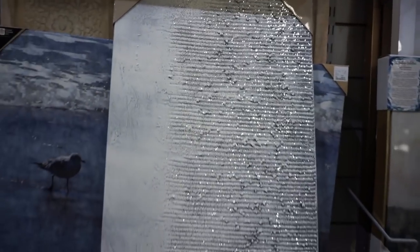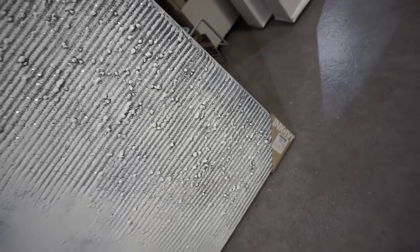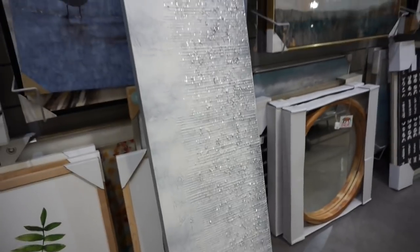This is beautiful. Above a couch, if I had wall space. It's $99.99. This is like the Z Gallery ones. This one I might like even more because it's a little more subtle, if you guys can see. This one's $150.